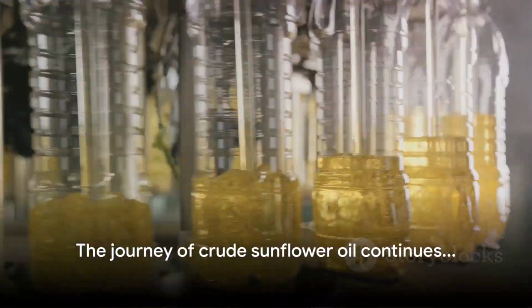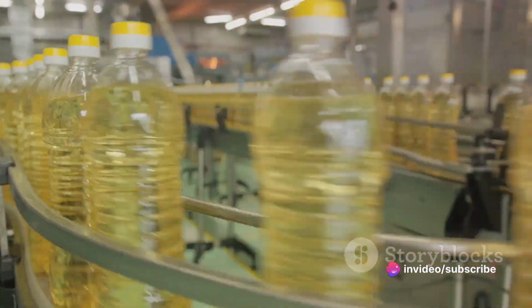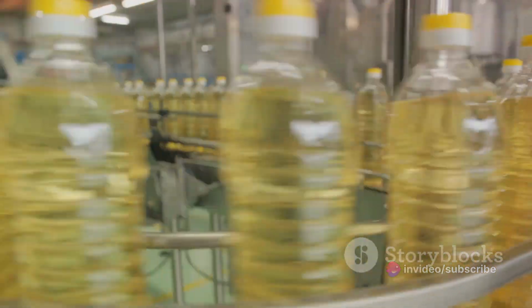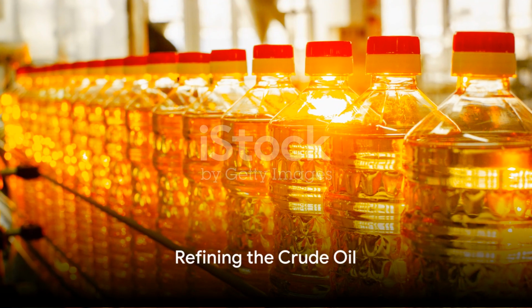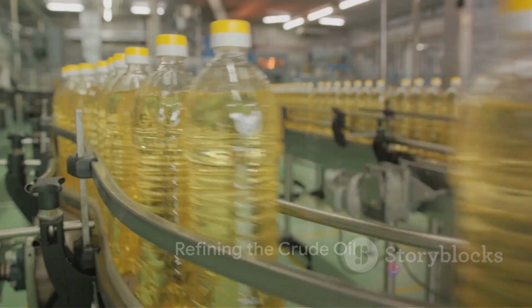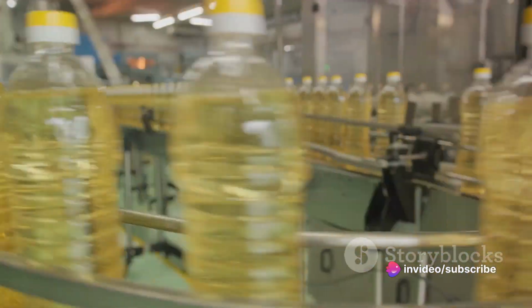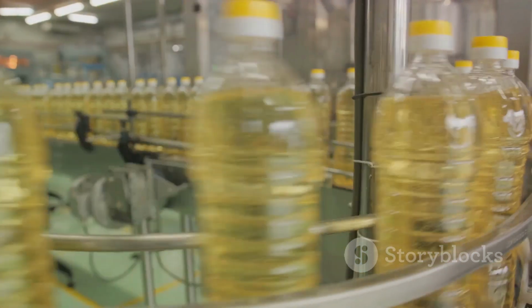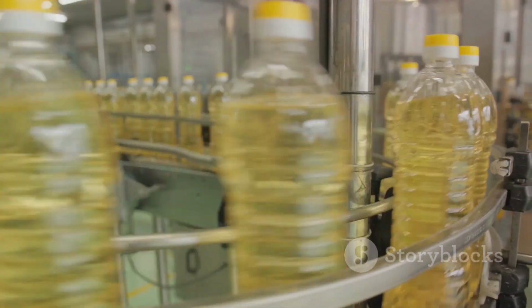After extraction, we're left with crude sunflower oil, but we're not done yet. The oil still has a few more stops on its journey before it's ready to be bottled up and sent off to kitchens around the world, but that's a story for another time. Crude sunflower oil, while usable, is not the final product we see on supermarket shelves. It's a bit like a diamond in the rough, waiting to be polished to perfection. Let's delve into the fascinating process that transforms this raw commodity into the pure edible oil we know and love.